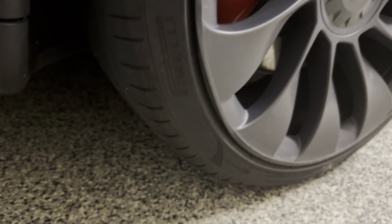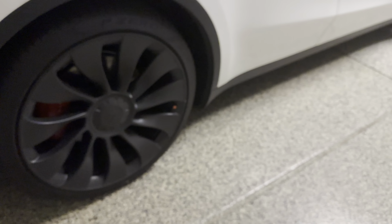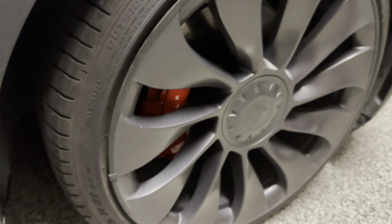So I looked up the price for these. They go for close to $500. $480 right now at America's Tire, and they don't even have it in stock, so it has to be a special order. The rears are 275s and the fronts are 255s. And they're all 21s. And these are the front ones.